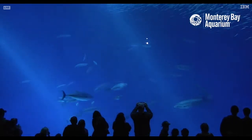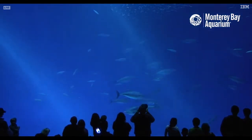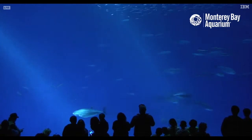Make sure all of our animals are getting enough to eat and that they're not eating their roommates. That is why you just saw that feeding there.